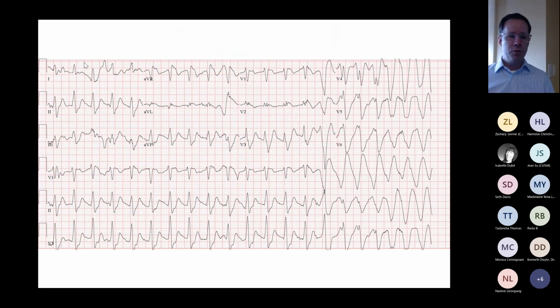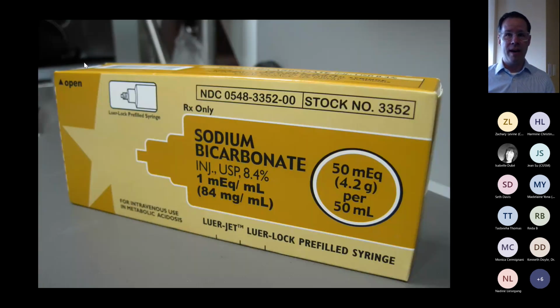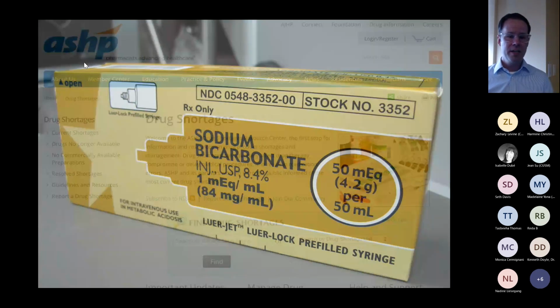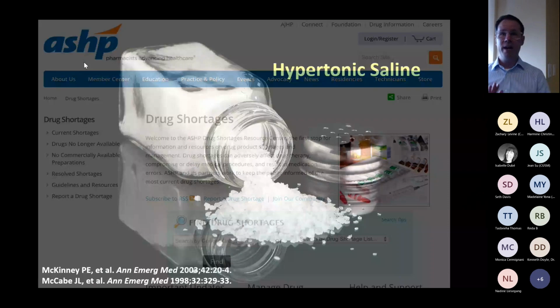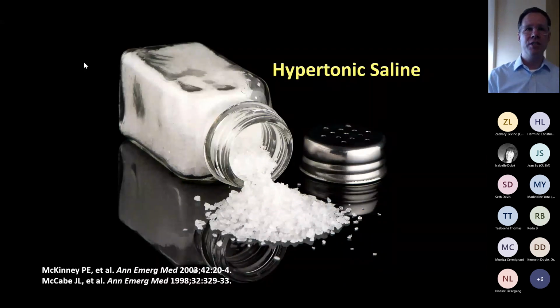So one of the things that you're going to choose to do first is sodium bicarb. That's your standard therapy for seeing this related to any sodium channel blocking agent. The problem, at least in the US, is that we have been on and off of having bicarb available for many years now. Many times we don't have it available, it's on shortage. So the question is, what do I do if I have this case but no bicarb? The answer is, I go to this page, I confirm that it is on shortage, and it always is. What I do in place of this is I generally need sodium.